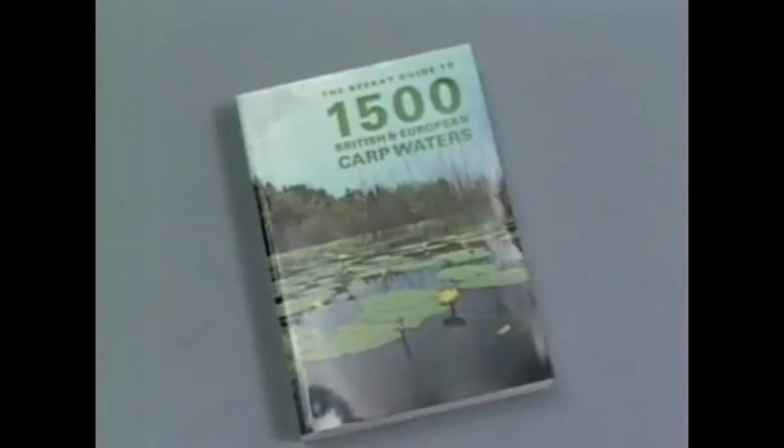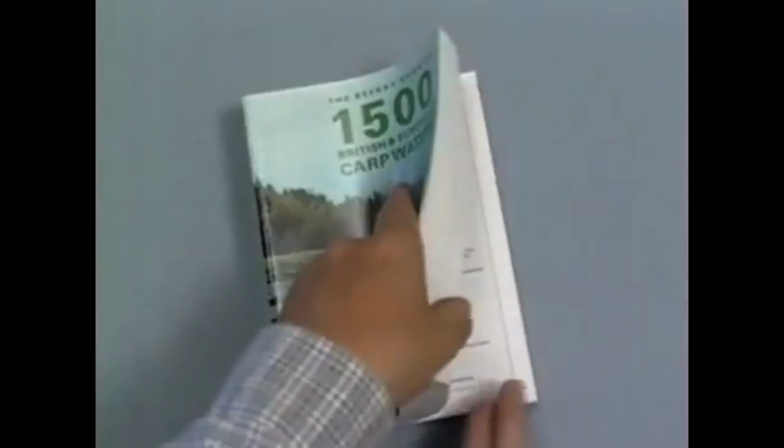Now I know what you'll be saying, Julian's only pushing the BK Guide because it's a Kevin Maddox distributed film. Well, that's not true. I've actually written a book myself on carp waters, but I'll be quite honest, this is the best book I've seen going on carp waters. 1500 waters here for you to choose from.